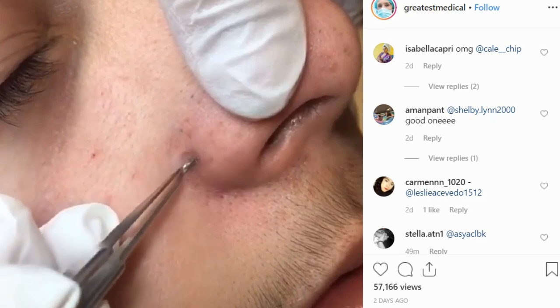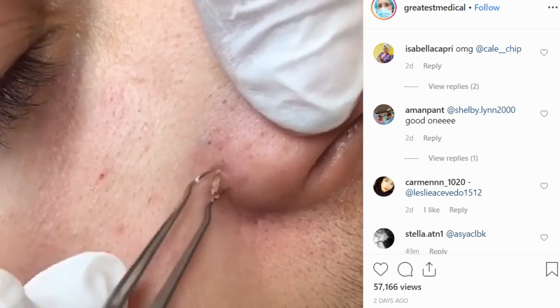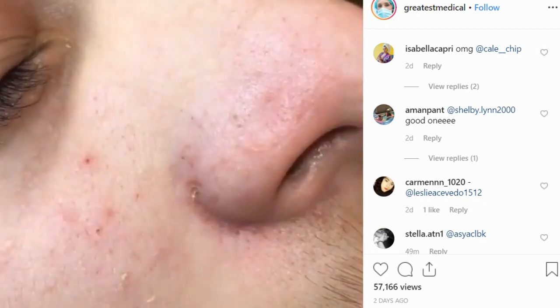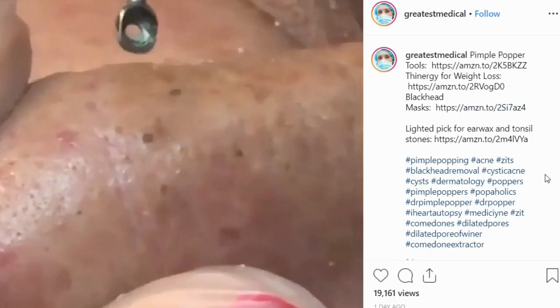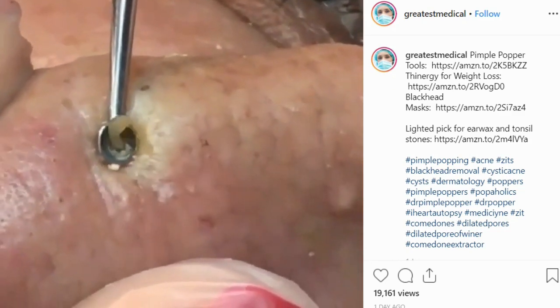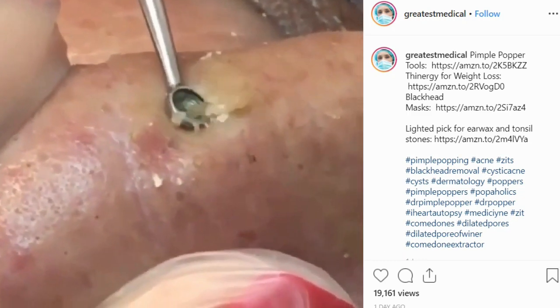Next up is a pimple being removed with tweezers. Beautiful. This cone-shaped extractor annihilates some clogged pores. Click like for the popper, who's even wearing gloves.